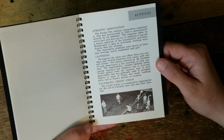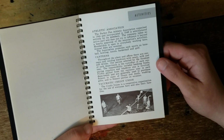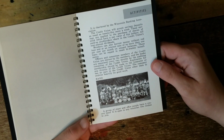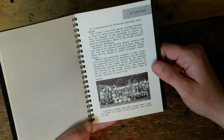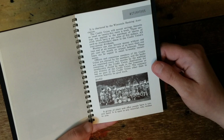Vacuumatic Credit Union. The credit union is a cooperative organization for the use of everyone here and also their families. It is chartered by the Wisconsin Banking Association. The credit union will accept savings deposits as small as 25 cents a week. These savings are applied to the purchases of shares of stock which have a par value of $5. All paid-up stockholders share in the credit union's semi-annual dividends.